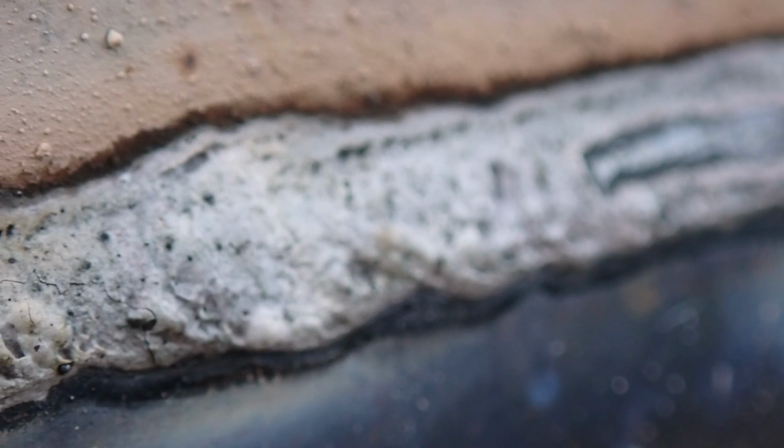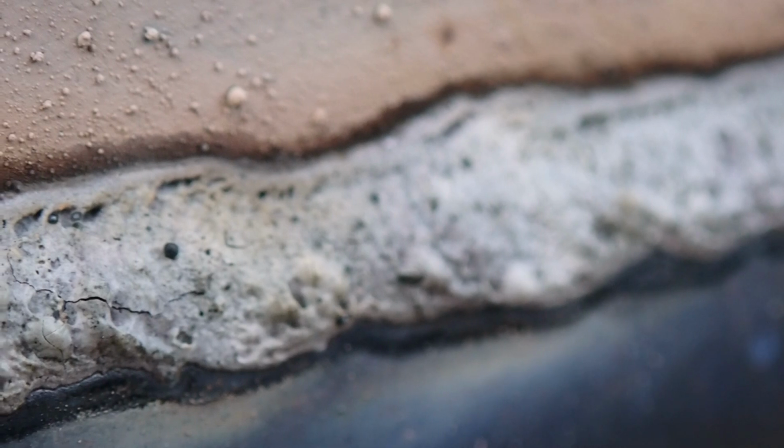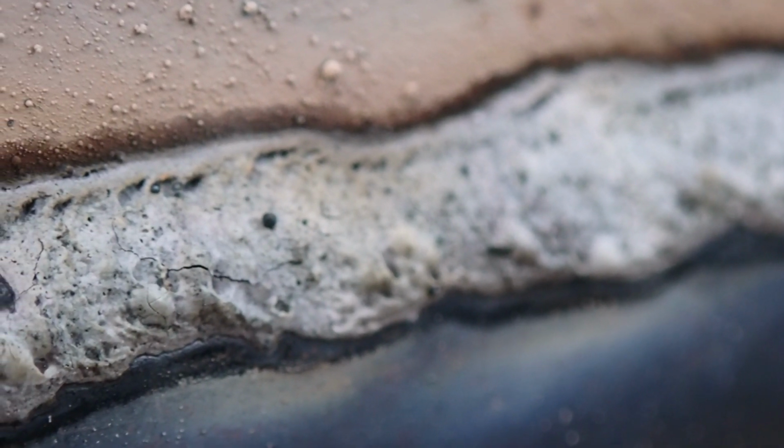Also, I just got a new camera that does mega close-ups. So this is a mega close-up of the slag. And I just thought it was pretty cool. So just wanted to share that with you guys. Enjoy.